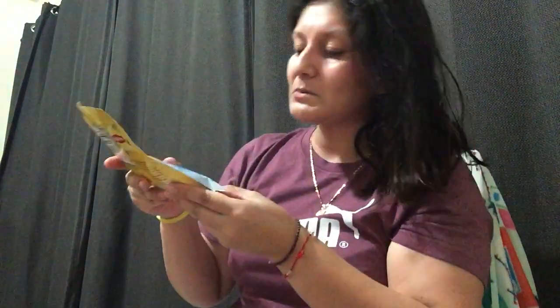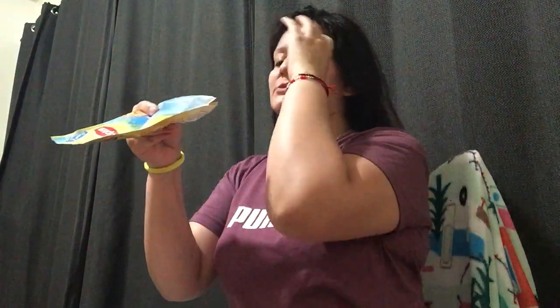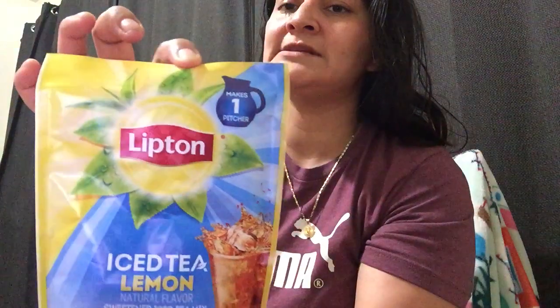We're barely starting, you guys. You guys, I found this at the Dollar Tree. Now that I remember, I didn't even check the expiration date. Oh, we're good. This expires December 29, 2021. And it's an iced tea lemon, natural flavors, sweetened iced tea with natural lemon. And it says makes one pitcher. So it's enough for your whole entire family.